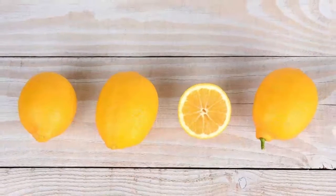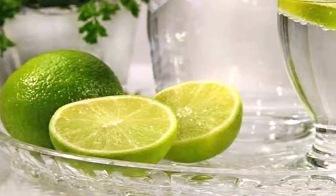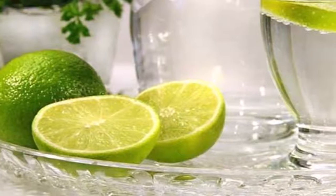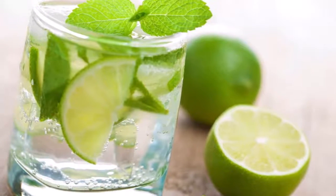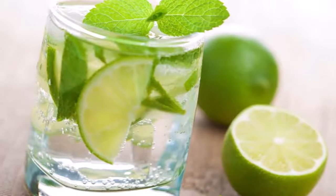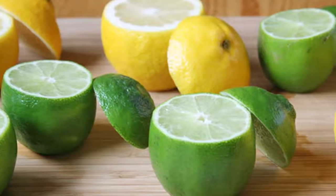Nutritional benefits of lime and lemon. The nutritional benefits of limes do not differ very much from those of lemons. They are both excellent sources of vitamin C, B6, potassium, folate, flavonoids, and the outstanding phytochemical, limonene. Limonene has anti-cancer effects and helps increase the level of enzymes that detoxify carcinogens.